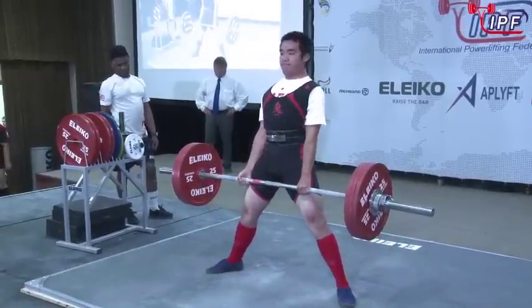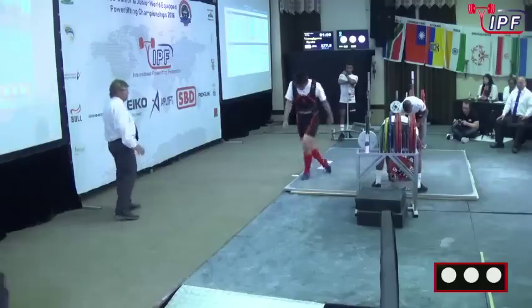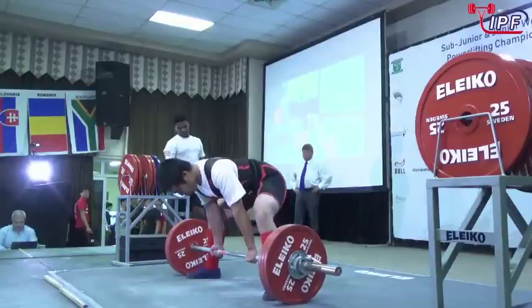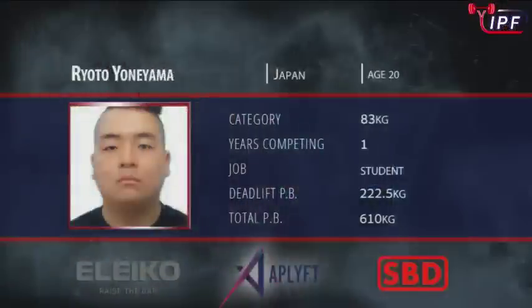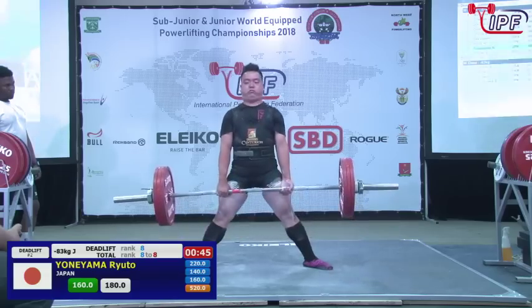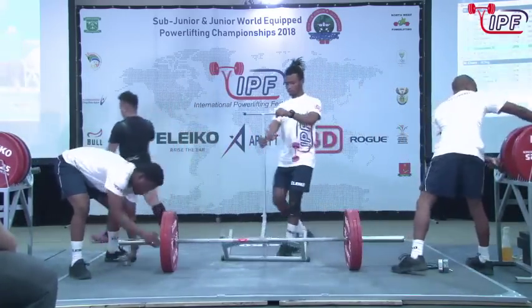Has to put in a little bit of work, but doesn't seem to have too much trouble. And then up into the juniors, Ruto Yami from Japan, 180 kilograms. Noah Johnson in the sub-juniors has put in a 282.5 for his second attempt. Absolutely monstrous. And Ruto from Japan handles 180, no problems at all.